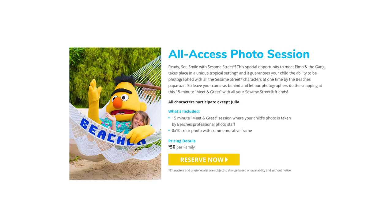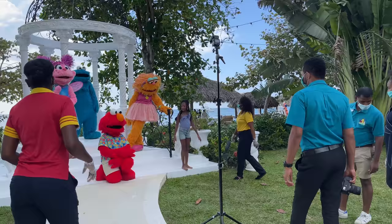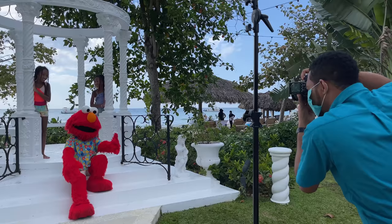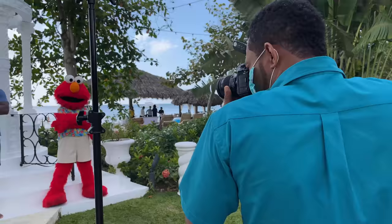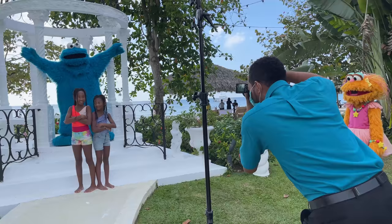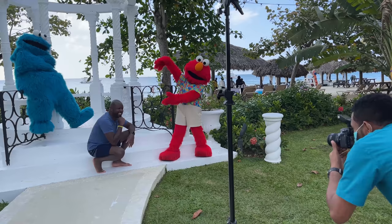It offers some pretty cool opportunities, and we opted for the all-access photo session. This is essentially a 15-minute private photo shoot with all of the Sesame Street characters. The staff is really efficient at guiding you through different poses, and they set up different groupings, like the whole family with all the characters, just the girls with the female characters, just the guys with the male characters, and so on. The staff also did a great job with enforcing COVID safety. All of the characters stay 6 feet apart from guests and from one another, so it's still a very safe experience.